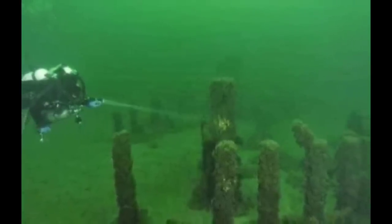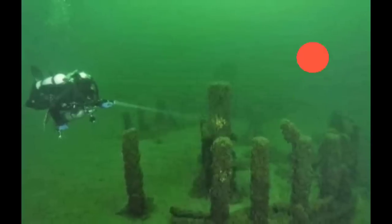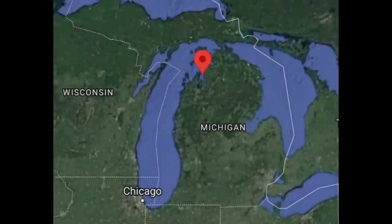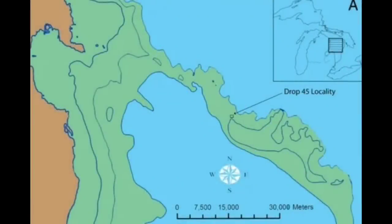So then they changed the subject for a minute, and we'll get back over to here, but they say that John O'Shea, University of Michigan, had been working on a similar structure over in Lake Huron. Okay, so now you're telling me that there's man-made structures all over the Great Lakes, all right? Oh, but they're not that big. Don't worry about it. Yeah, they're worried about losing their jobs.